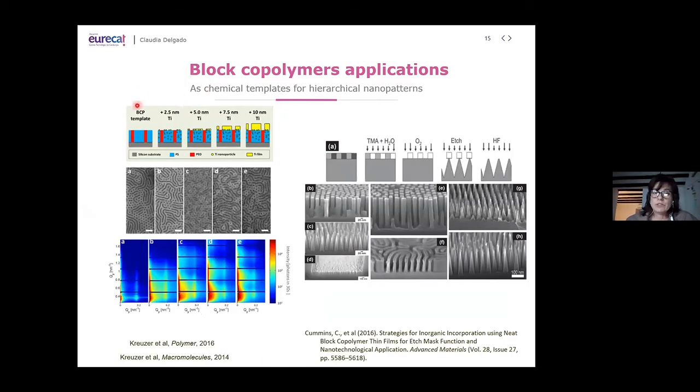As chemical templates, one of the things that we exploited was the fact that, as I told you, the two blocks generate these nanopatterns on the surface. So you have basically hydrophobic lines and hydrophilic lines. With this contrast of surface energy, we demonstrated that when we evaporate metal on top, we observed how the metal sits only on top of the hydrophobic patterns.